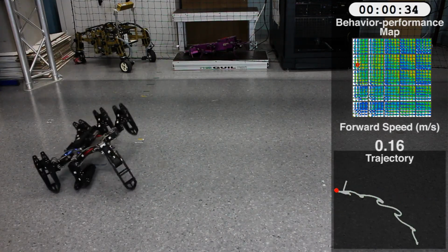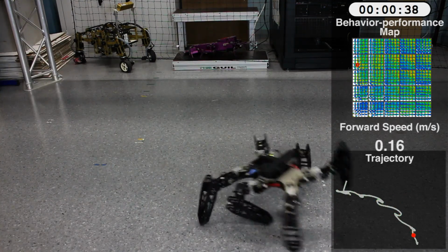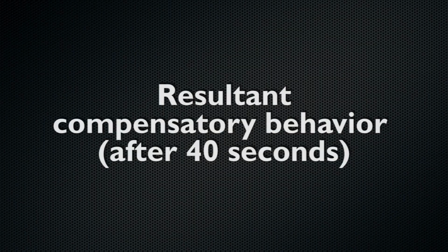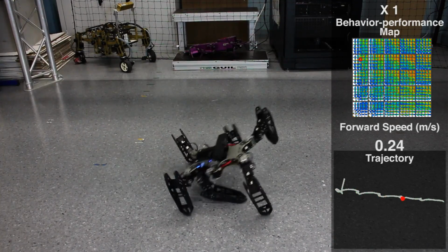Because the map predicts a better gait may still exist, the robot conducts one more test, but that prediction turns out to be wrong. The intelligent trial and error algorithm thus terminates, selecting the best gait found, which is nearly as fast and straight as the original.